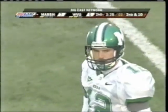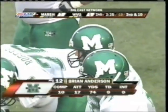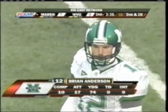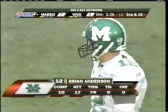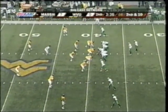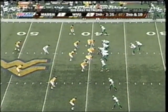Other than that, he's had time to look down the field, but I think a lot of that has to do with protection schemes. They've mixed it up. They've blocked 7 guys at times. They've got him out of the pocket, got him rolling out some. It just really kept West Virginia's defense guessing. Well, he has controlled his offense very, very well.